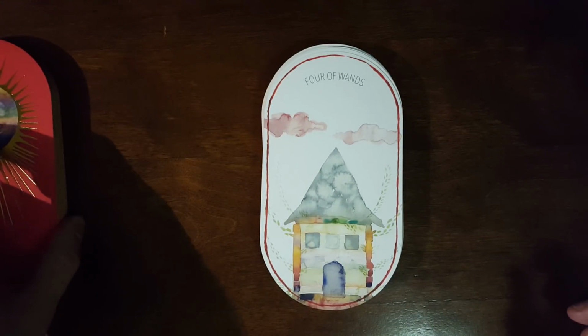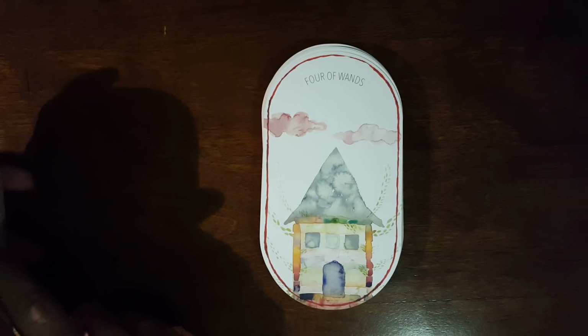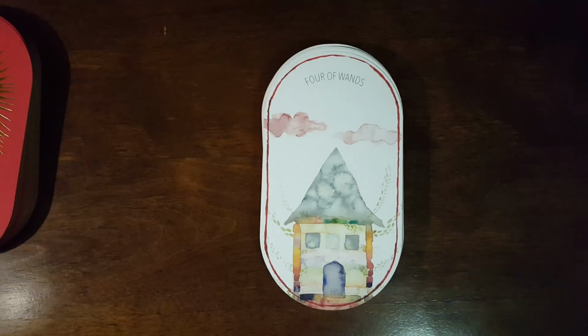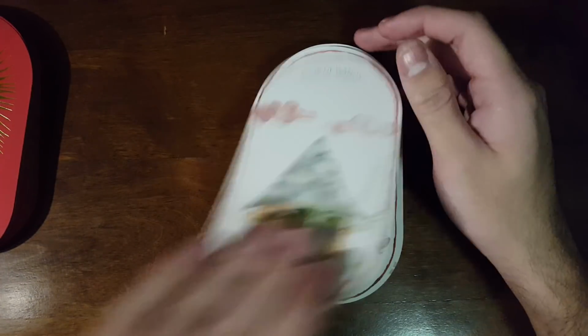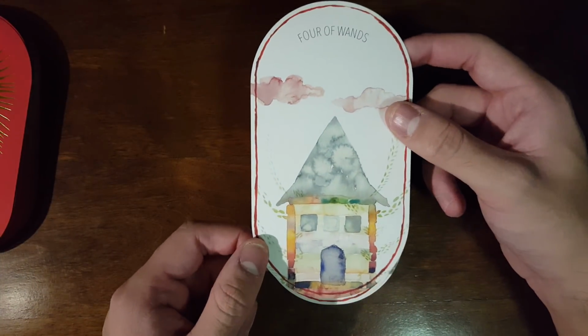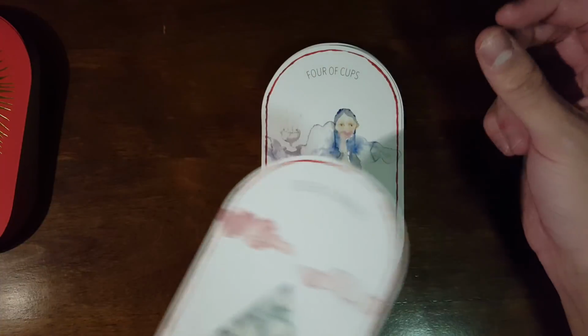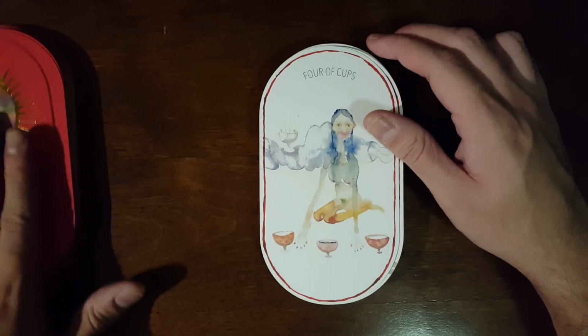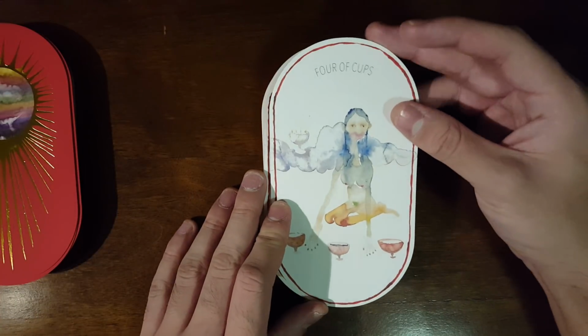I have the Four of Wands, which I don't quite see as a house or a home. It is like the beginning of a structure of stability, but not quite a home yet, for me. We've got to talk about that more. I see it more of like a, I don't know, Four of Wands. We'll get into that another day.